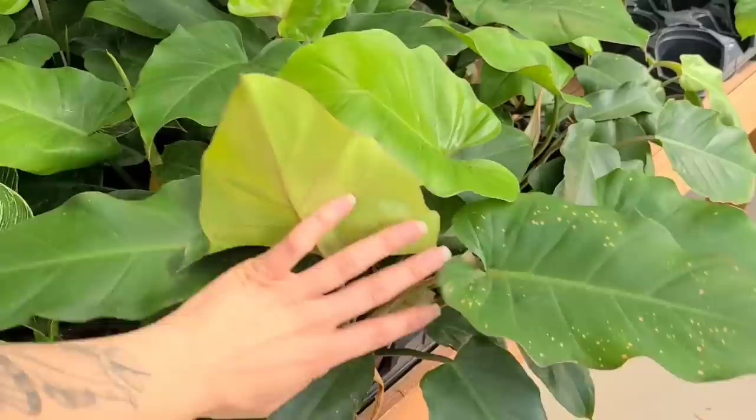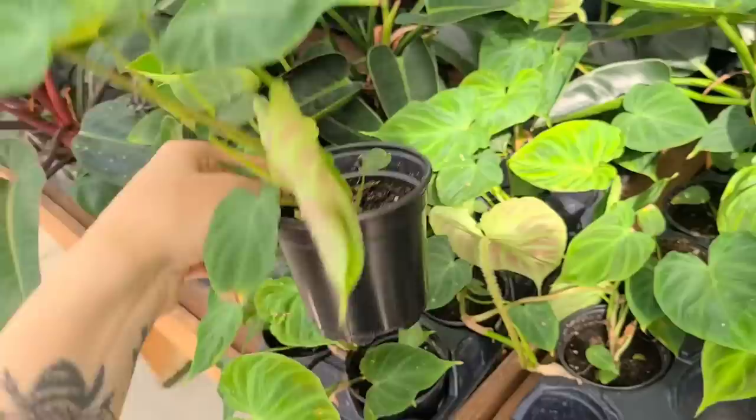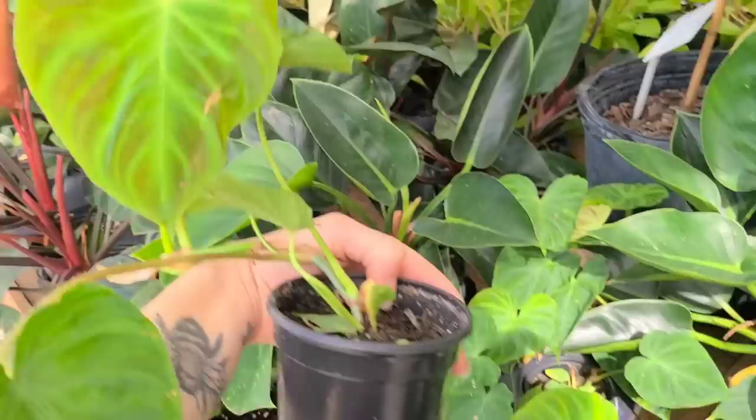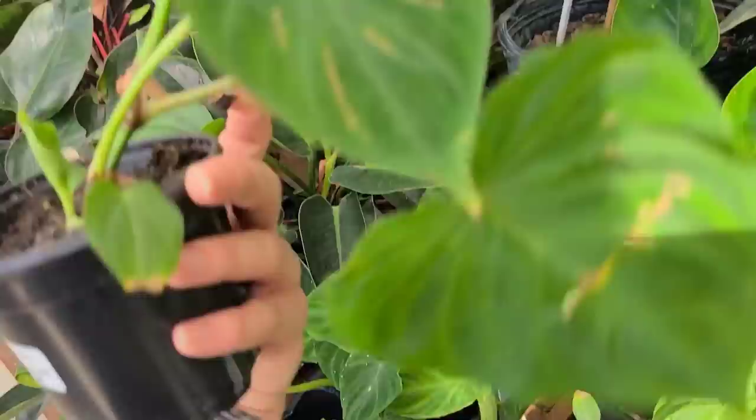And then, wait, do they really seriously have varicosum right here? What the hell? $42 for these little baby varicosums. This is one of my favorites, you guys. She really genuinely thrives in my greenhouse. Some of these are looking a little bit beat up, but really cute. One of my favorites for sure. Highly recommend if you don't have one already. Look at that cute little fuzzy petiole.